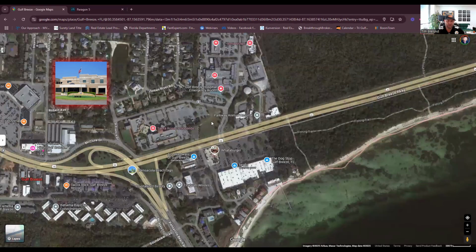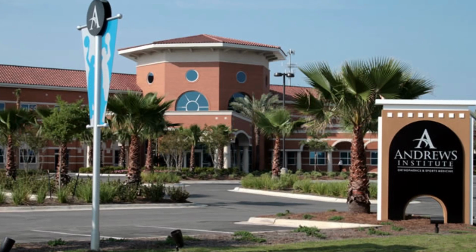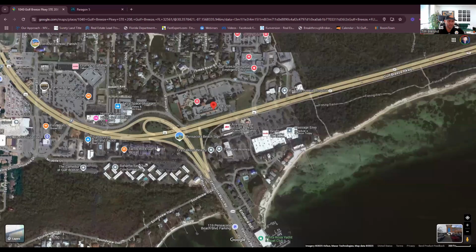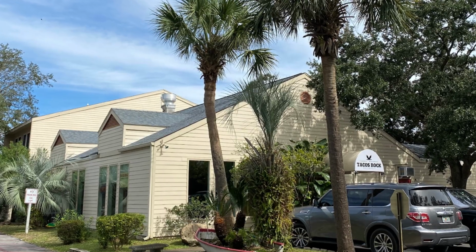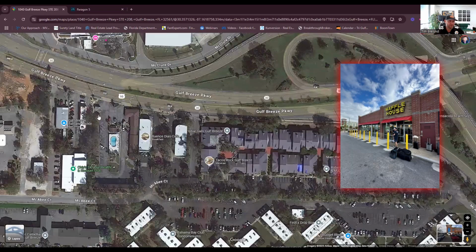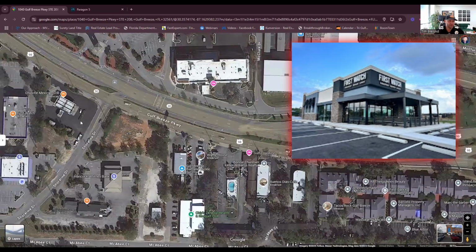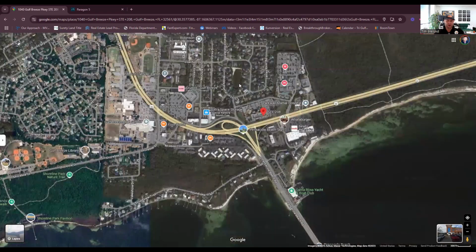There's a YMCA. That's right over here. You got Gulf Breeze Hospital. You got Andrews Institute over here as well. Gulf Breeze Bait and Tackle. Taco Rock's good. Yeah, they got a Waffle House right here. They just redid that, which is cool. First Watch Breakfast. You got a Chipotle. So that is Gulf Breeze proper for you.